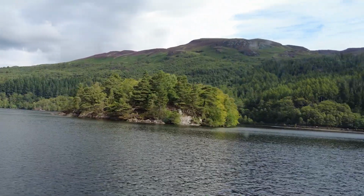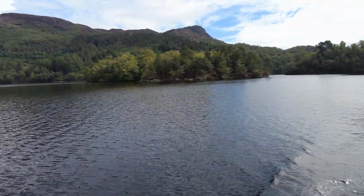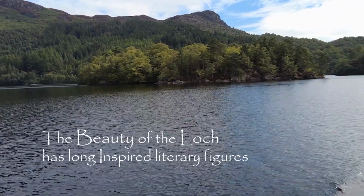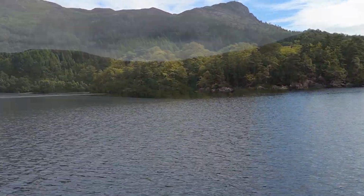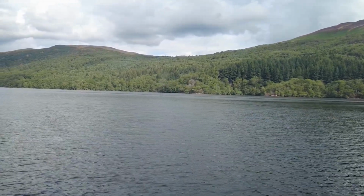The famous Scottish writer and poet, Sir Walter Scott, came to the Trossachs with his family and spent many hours sitting on the shore behind this island on a beach called the Silver Strand, writing his poem, The Lady of the Lake. In that poem, the Earl of Bothwell and his daughter Ellen took refuge in a castle on the island.